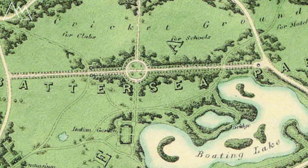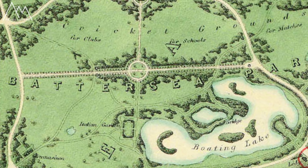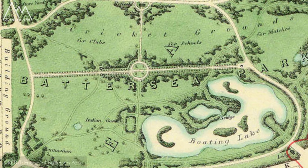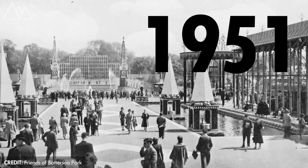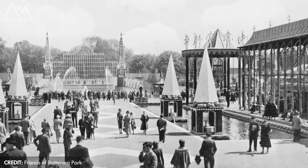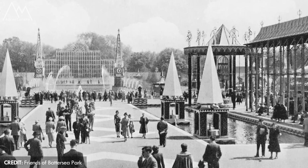Battersea Park opened in 1865 as a Victorian royal park. I've covered the early years in a previous video already on the channel. The Festival of Britain came to the park in 1951. It was originally envisioned as a celebration of the centenary of the Great Exhibition of 1851, or the Crystal Palace.